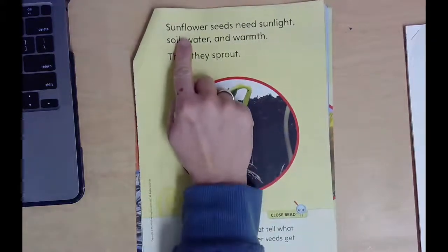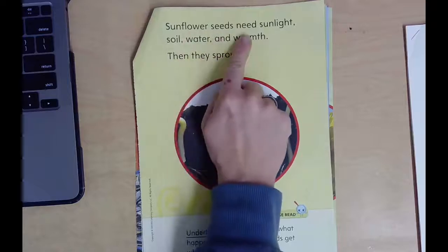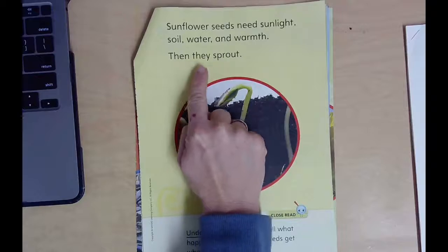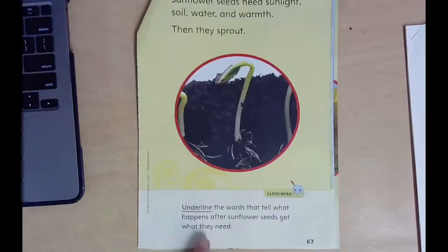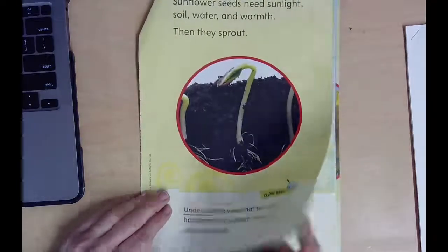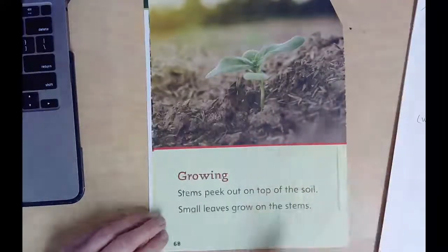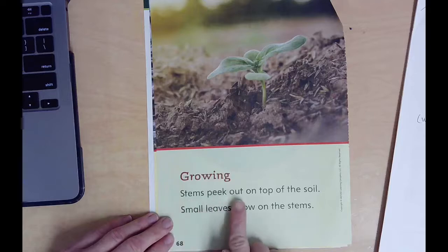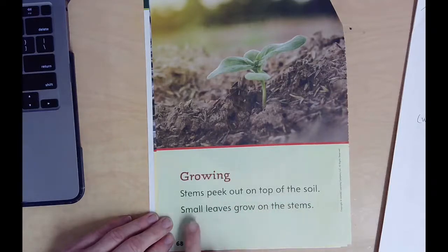Up at the top, ready. Sunflower seeds need sunlight, soil, water, and warmth. Then they sprout. And down below it says, underline the words that tell what happens after sunflower seeds get what they need. Then what do they do when they get all those things? The next heading for this page is called growing. Stems peek out on top of the soil. Small leaves grow on the stems.